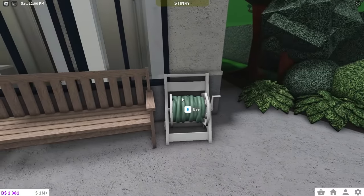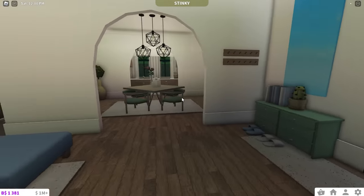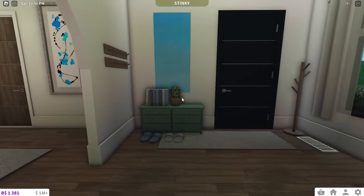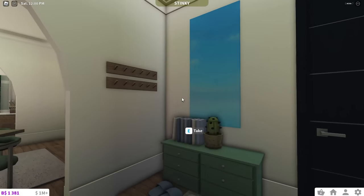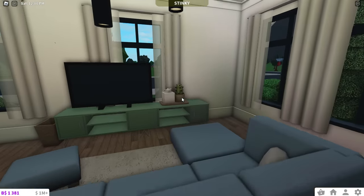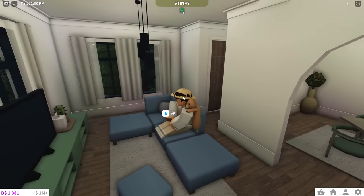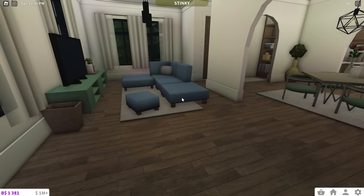Entrance, bench, hose. Nice, typical. Already better. Stepping in, nice and open space here. An entryway. We got some slippers, a table, a coat hanger, more hangers over here, a mirror. But yeah, that's pretty boring. Over here, we have the living room. Nice and compact. We have a TV, nice blue couch. Very comfortable to sit on, as you can see, kind of. I actually don't know how I feel in game.